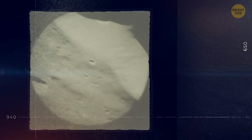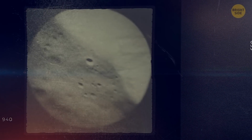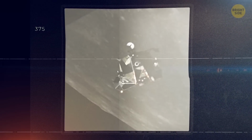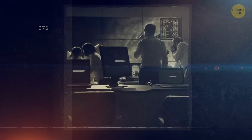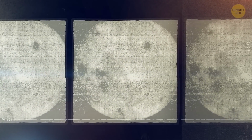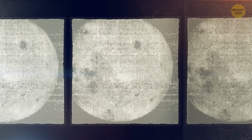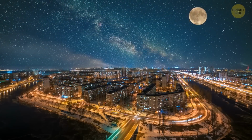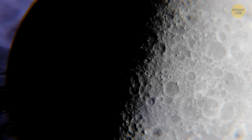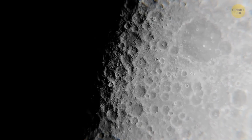The first time we ever saw the far side was only in 1959, all thanks to the Soviet Luna missions and later the US Apollo program. Now, when Luna 3 and other spacecraft transmitted the first far-side images, they revealed a far more cratered hemisphere that looked more like Mercury or Jupiter's moon Callisto. It looked completely different from what we were used to, and that's when we learned how meh the other side is. No, seriously, just look at it.